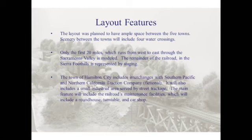Town of Hamilton City, which is where it interchanges with the rest of the world. By the way, all my towns are named after actual towns in Northern California, though they're not in the exact geographic locations, and I didn't attempt to model them. Although Hamilton City is in that area, it's not really on the SP main line. So I interchange with two railroads at Southern Pacific.